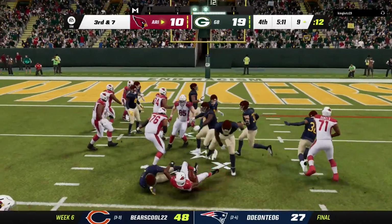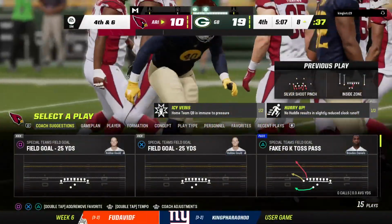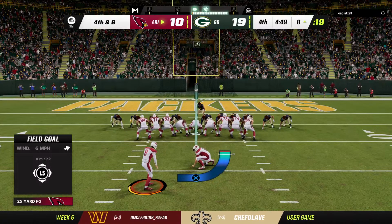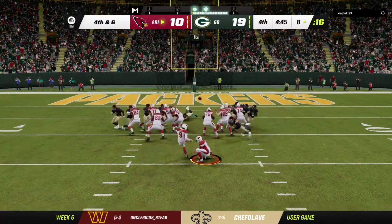Here's the first carry for Tariq Cohen. Only a yard on the pickup there, and it's going to leave them with a 4th down. Well, that call makes sense because they've been throwing it well on this drive, and once again they show passing formation, showing the shotgun. Then they ran out of it. That's a nice play by them defensively, though, to hold it to a short game.